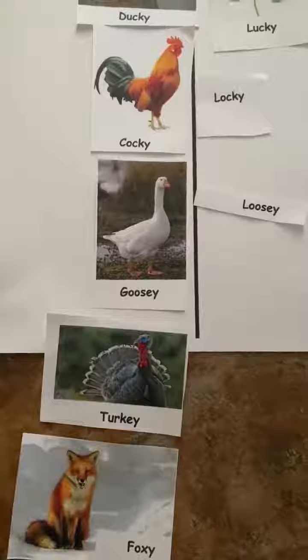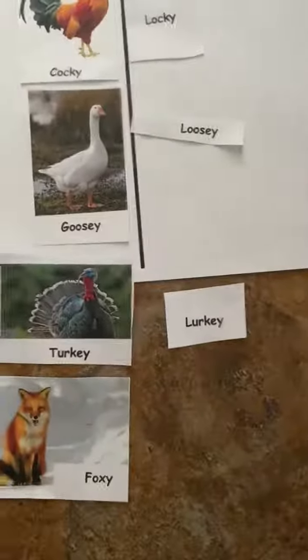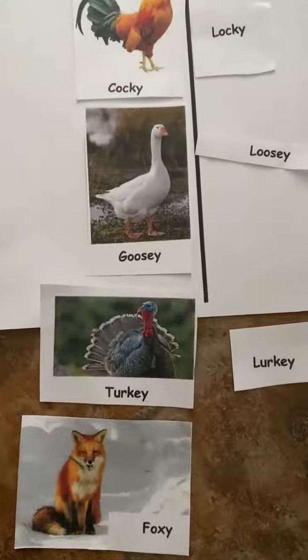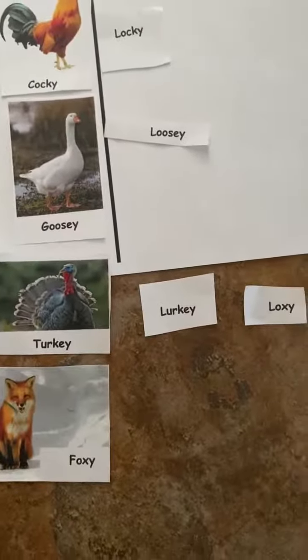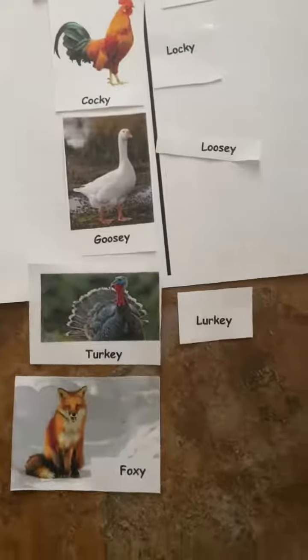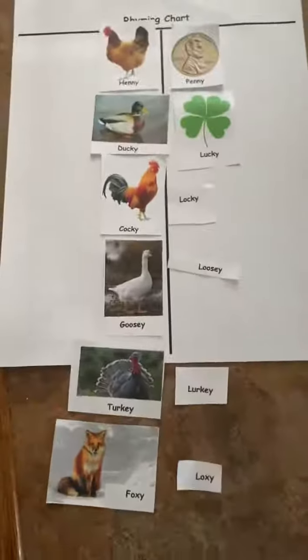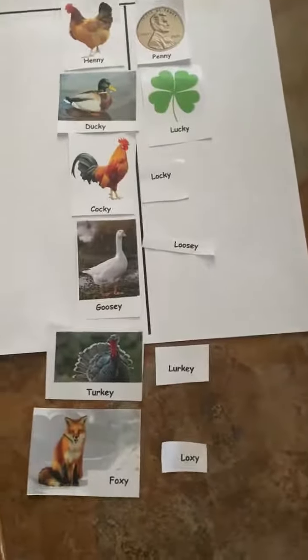Next we have Turkey. Is it Turkey Lurkey or Turkey Loxy? It's Turkey Lurkey. And last one up is Foxy Loxy. Those are our rhyming words. Tell me how you did.